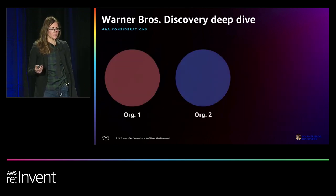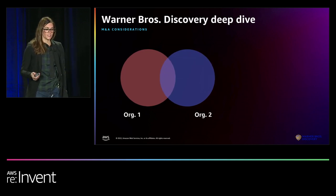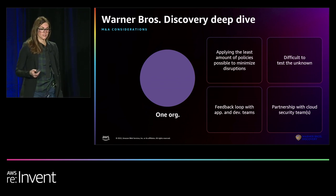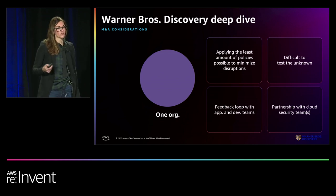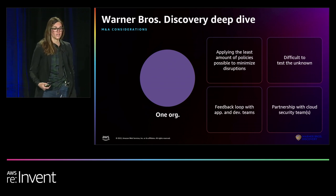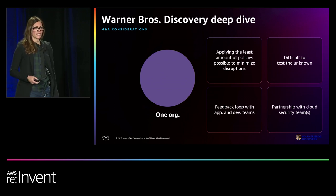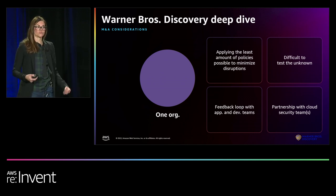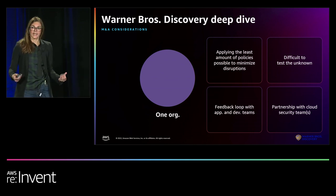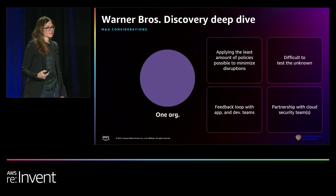Let's talk about this. What does this look like if you just combine one org into two? You have to apply the least amount of policies. This is why it's, again, team curating and taking the time to understand what we're getting. It is very difficult to test the unknown. So slapping a policy on and hoping it would work, it's really hard. We may see what the infrastructure is, but we don't know the business criticality of that system. We have that feedback loop.